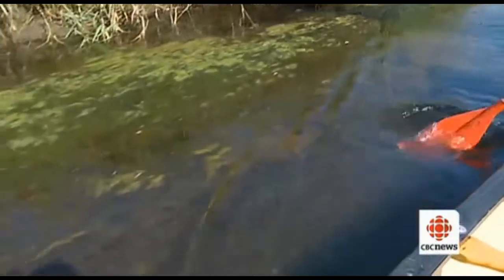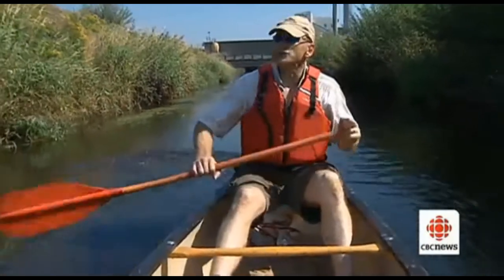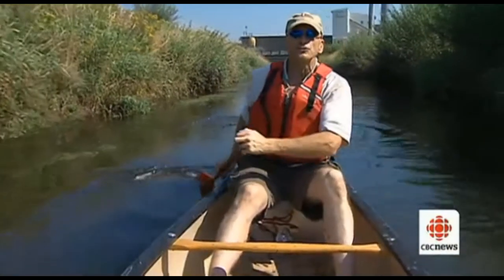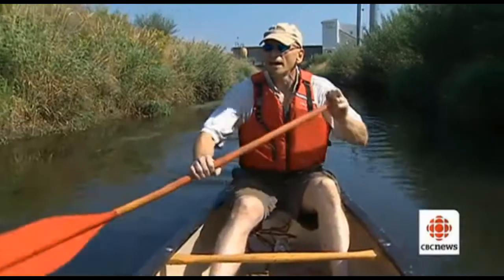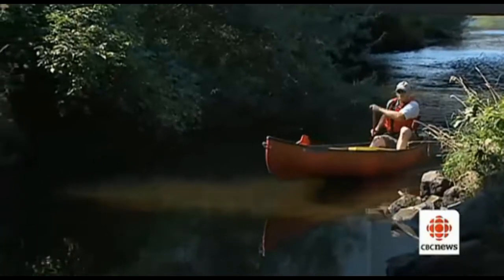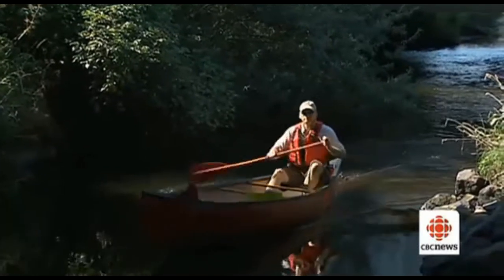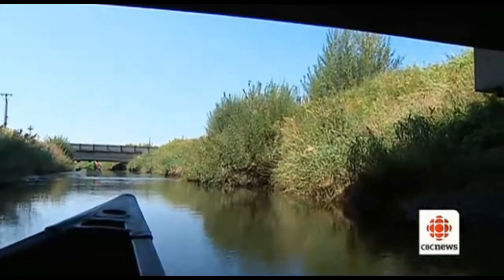The biggest issue from a habitat perspective in this part of Marsh Creek is the fact that the bottom is heavily laden with sediment, so sand in particular. And that comes from construction runoff, it comes from winter road salting and sanding operations, and all things eventually run into the creek. Tim Vickers is the executive director of the Atlantic Coastal Action Program, better known as ACAP. It's a community environmental group.